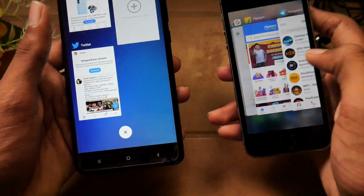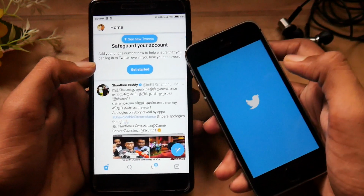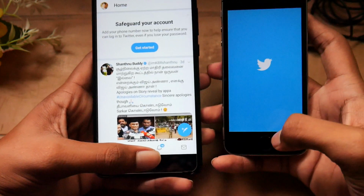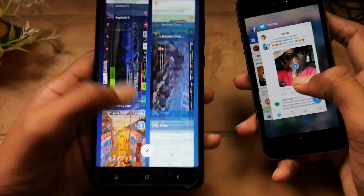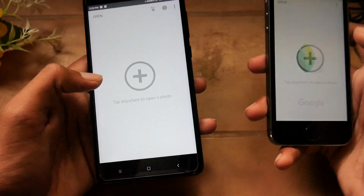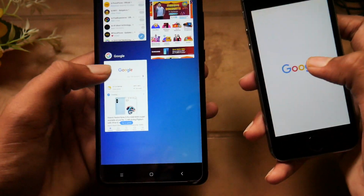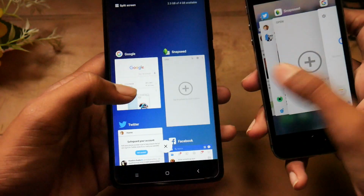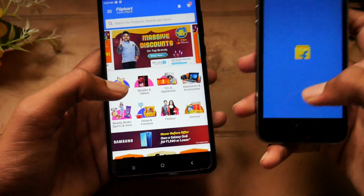Now let's get back to Twitter. Again, both the phones are reloading the app, but Redmi Note 4 was faster. Okay, now let's get into Snapseed. Redmi Note 4 has kept it in memory, it seems. And now let's get into Google. It is again faster on the Redmi Note 4. So now let's open Flipkart. Redmi Note 4 was the clear winner.